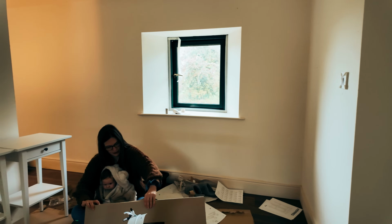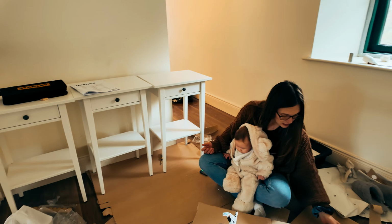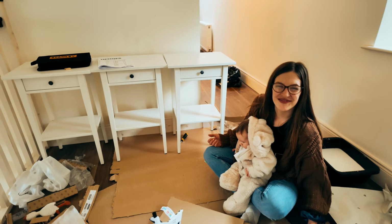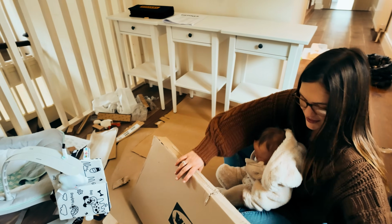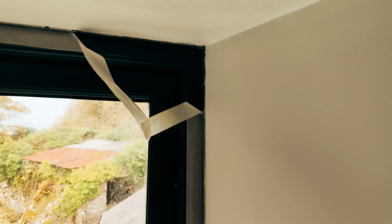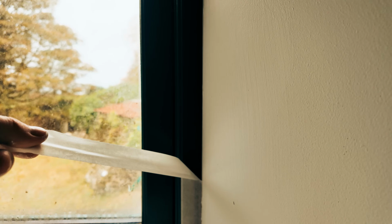Alicia started putting together some furniture with the help of Danu. Great helper, I might add. And we just went for very simple, kind of quaint furniture to add to the bedrooms. So after we'd finished cutting in, we took all the tape down off the windows. Super satisfying.